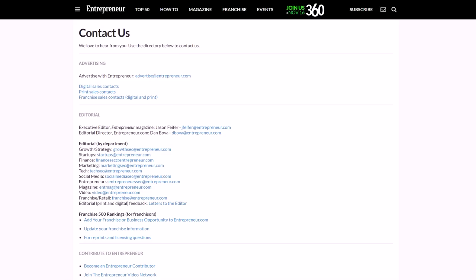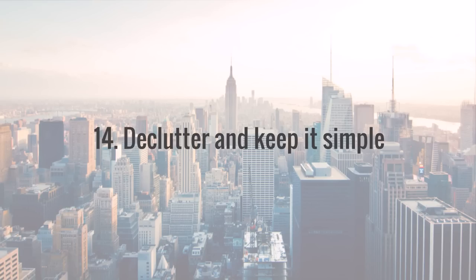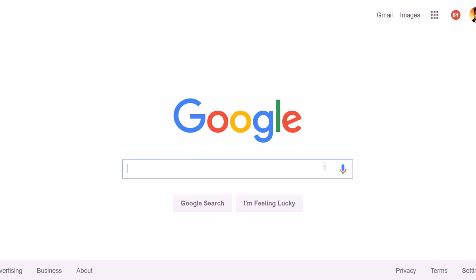Number 14 is you need to declutter and keep it simple. Now you might wonder how this is a marketing tactic, but hear me out. I'll give you an example of two huge companies you've heard of that took two different routes, and the level of success that one is having over the other is evident to how simplicity really helps.